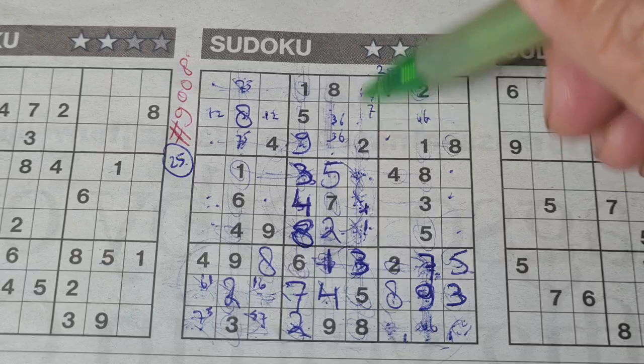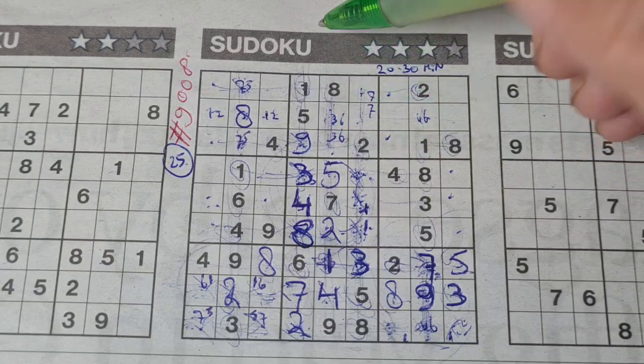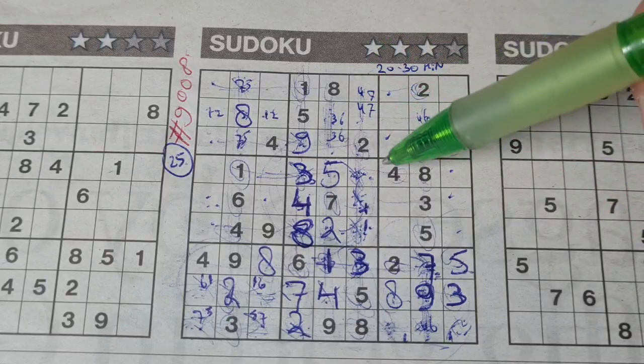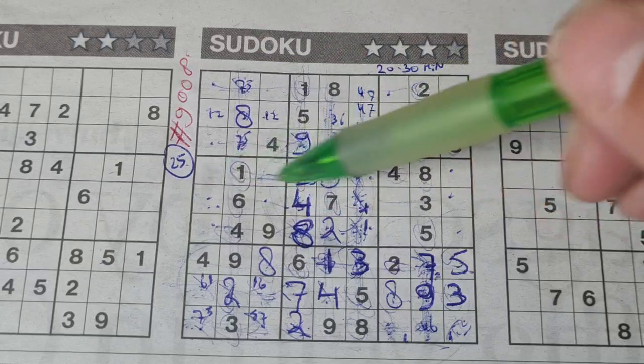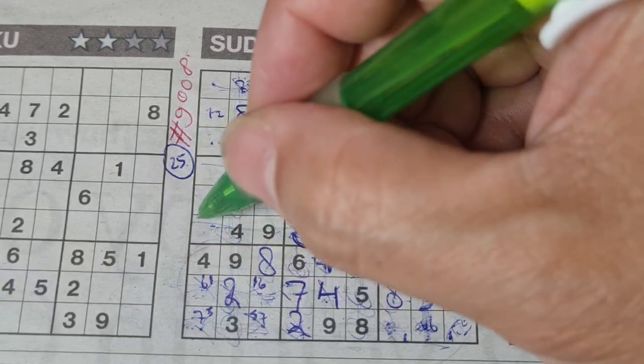3 and a 6. That means 2 numbers left here. 1, 2, 3, 4. 4 and a 7. Okay. 4, 4, 4. No 7 here. 7 and 3. 3 in this row, 3 in the middle row. So the row below, the only place level 3 should be there.